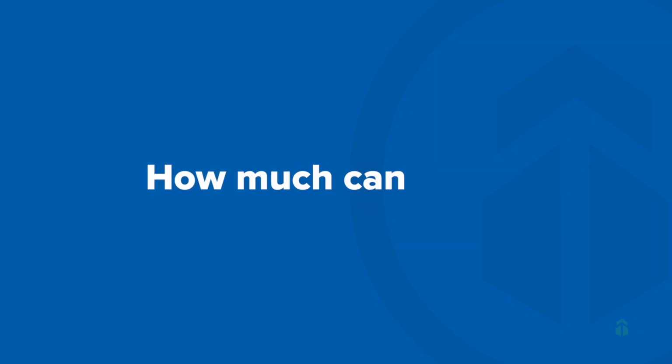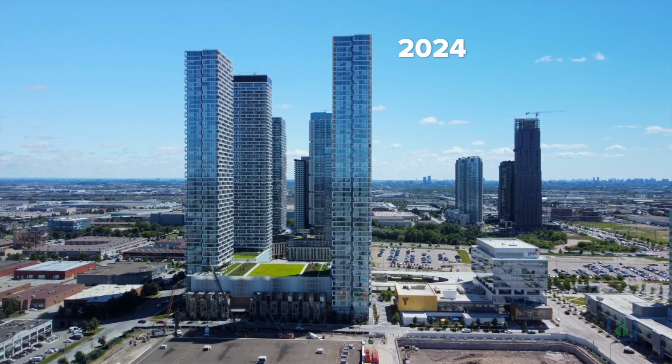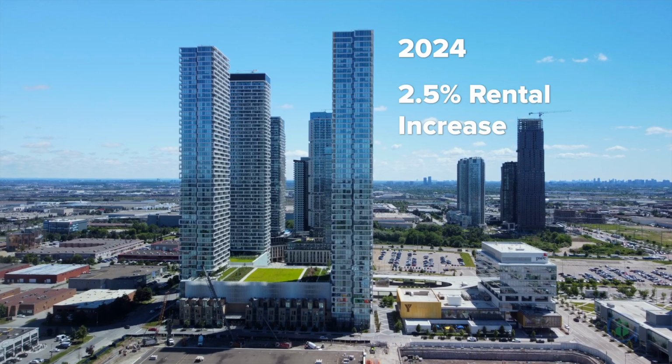One of the questions we often hear is, how much can I raise my rent in Ontario? Great question. In 2024, condo landlords are permitted to raise their rent by up to 2.5%. If you wish to raise it over the maximum guideline, you need approval from the Landlord and Tenant Board.